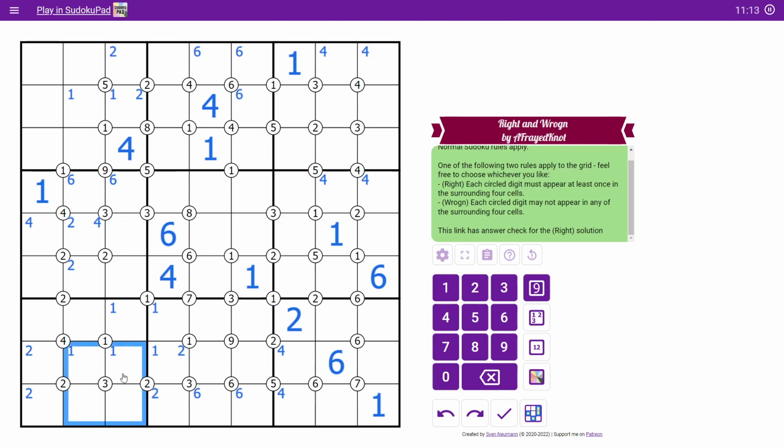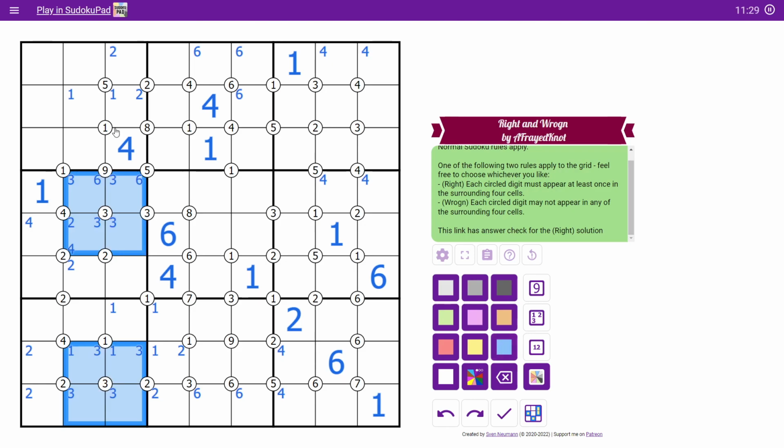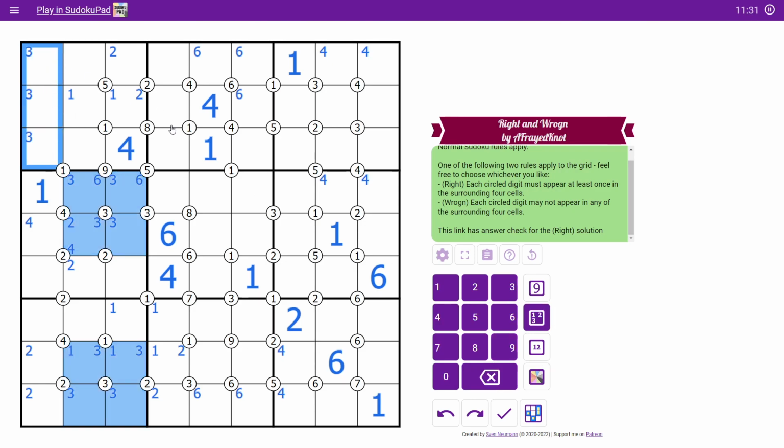Oh, we have 3s here. Oh, actually, oh no, never mind. Yeah, we have 3s here. I thought I saw something else, but I don't think it's helpful. So we have 3s in here, which means 3 up here must be along here.